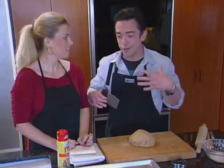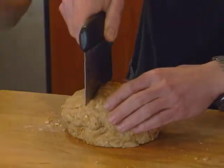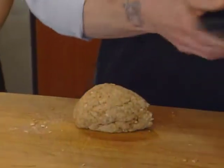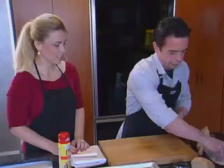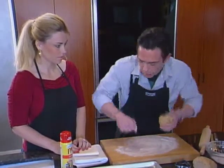If you're really focused on fresh baked cookies for your dog, that's one way to do it. And we all like fresh baked cookies, even our pooches, right? Yes, exactly. Now here's a point where I will use a little bit more flour on the board, just because you don't want this sticking, because we're actually pressing down on it.